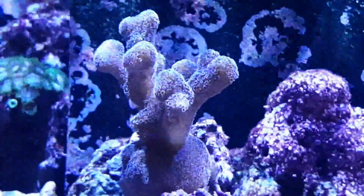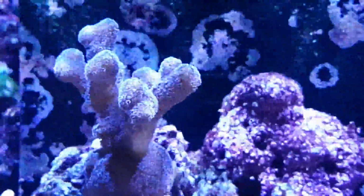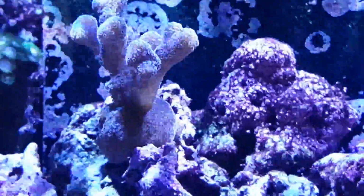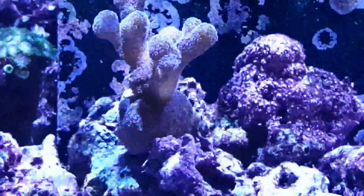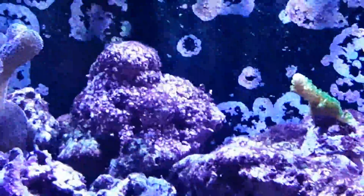It's getting a mix of the two, getting good colour and growth, because you can get the massive growth, but obviously you lose a bit of colour with high alk and stuff. So as I've just mentioned in my last video, I've dropped my alk to 9. Whether it will have an impact on growth, I don't know, but I have jacked the calcium up to near 500.